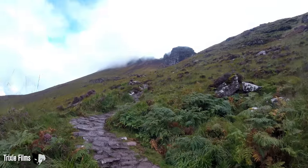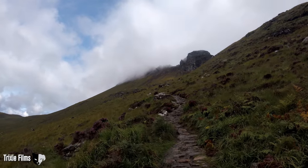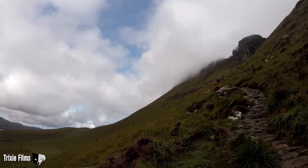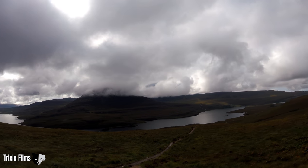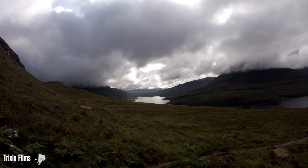Started to get steeper now. It's just got covered in mist again, but it'll clear by the time I get up there. Clearer over that side. Well, Coigach's in, but the smaller hills is clear. Okay, up we go.